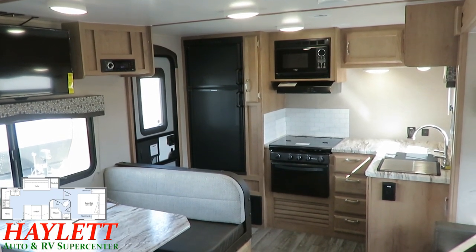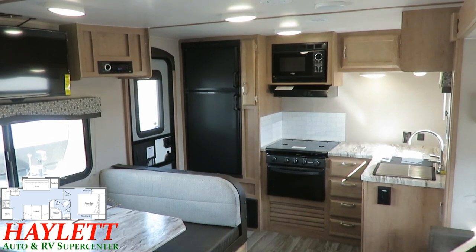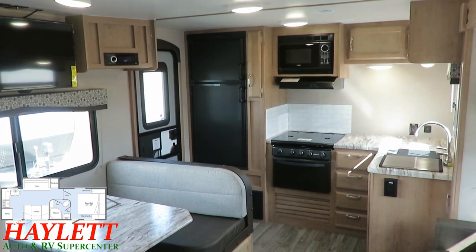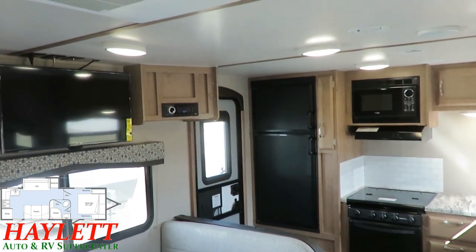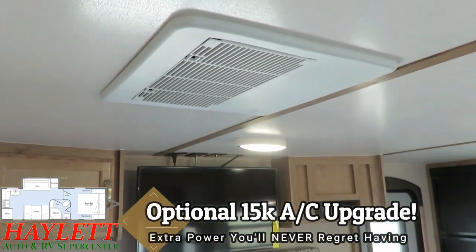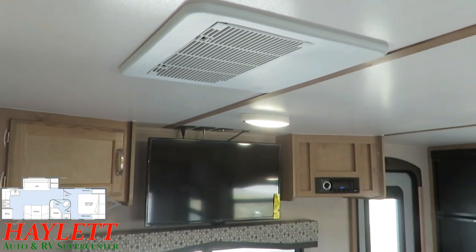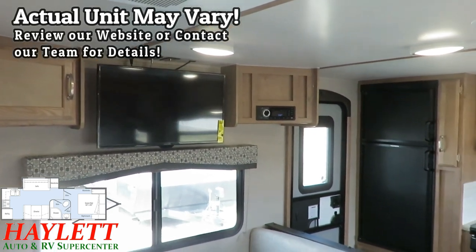And I've said for a long time, that old honey oak coloring in RVs, that's what campers looked like when I was growing up, so I'm kind of a sucker to it. I feel like it's coming back. This is light, but warm, and I'm a fan of it. Quick note. You do have the ability to upgrade the standard 13,500 BTU air conditioner to a 15K. And we will typically do that on our Winnebagos here at Haylett RV. So keep in mind, the one in this video might be different from the one in stock. There's a lot of different things you can do to these.